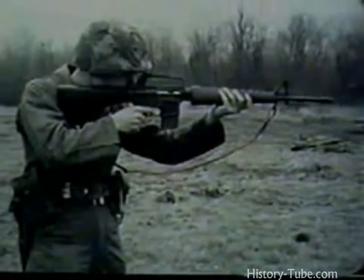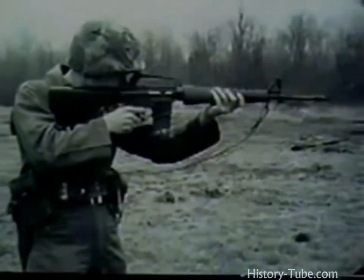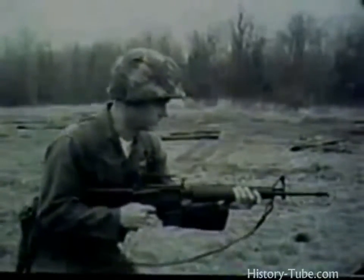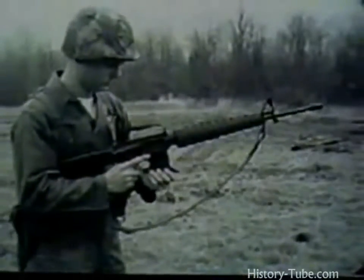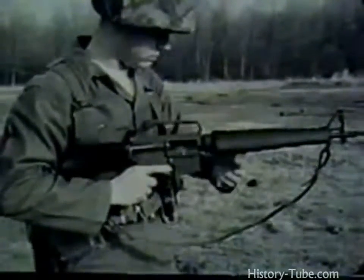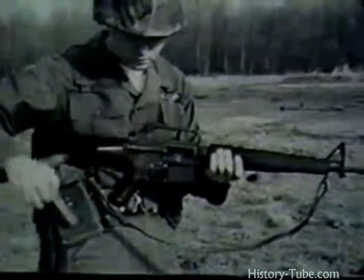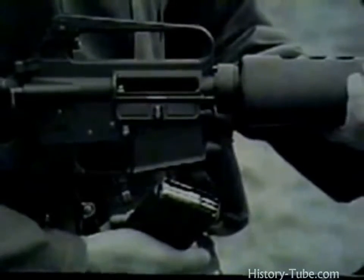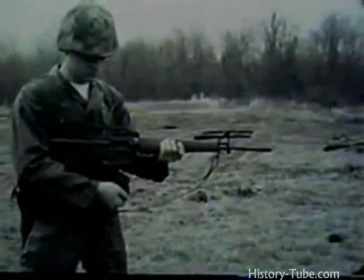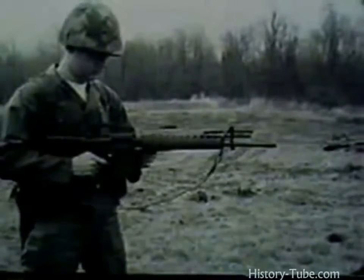Remember, the XM61 is a gas-operated, air-cooled, shoulder-fired weapon capable of semi-automatic or automatic fire. It fires 5.56 millimeter ammunition fed from a 20-round magazine. The weight of the loaded aluminum magazine is 0.7 pounds. The weight of the loaded weapon is 7.6 pounds. Its maximum effective range is 460 meters.